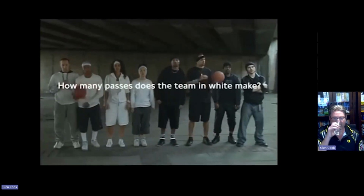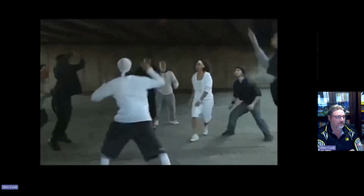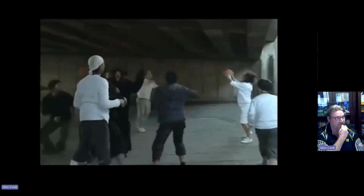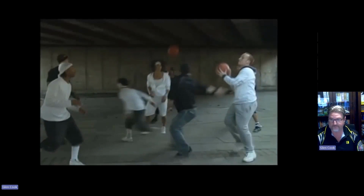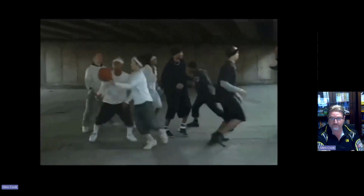This is an awareness test. How many passes does the team in white make? Go! The correct answer is 13. But did you see the moonwalking bear? Go!